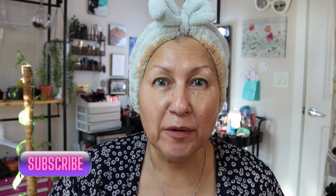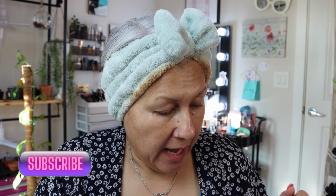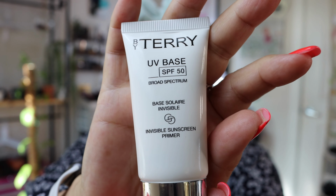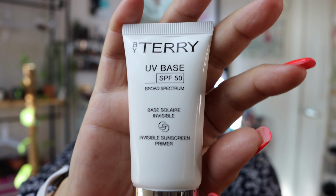Okay, my beautiful wildflowers, let's get started. Well, today I am doing something different. What I am doing is I'm going to try this By Terry UV-based SPF 50 broad spectrum. It has an invisible sunscreen and it's a primer. And you know how I feel about primers. I think I talked to you about that before, but I received this as a gift with purchase from By Terry. So I'm going to go ahead and try.